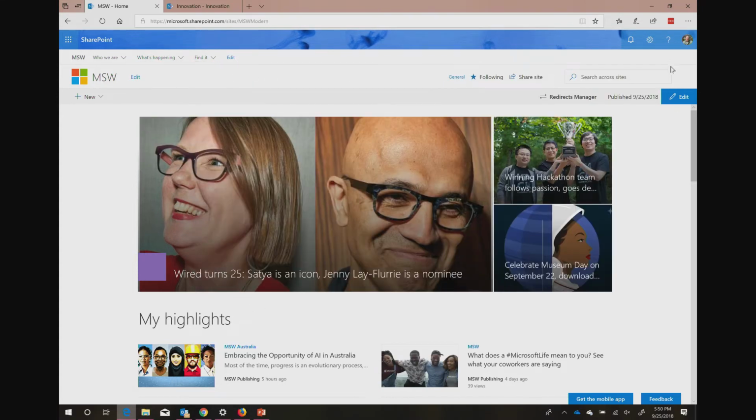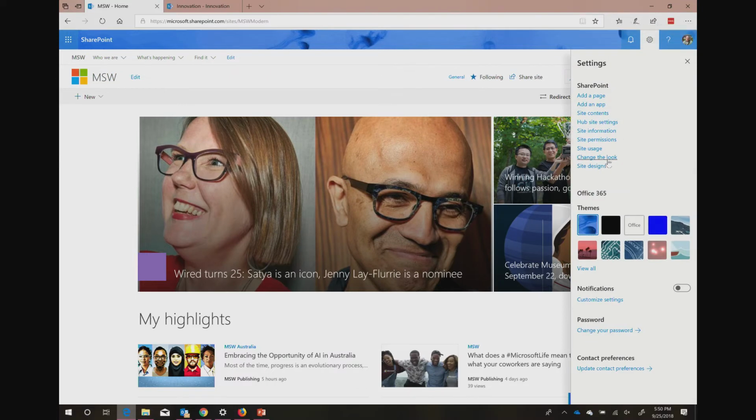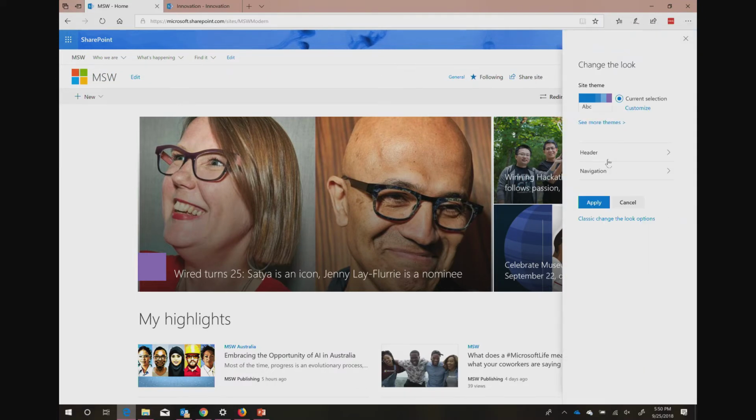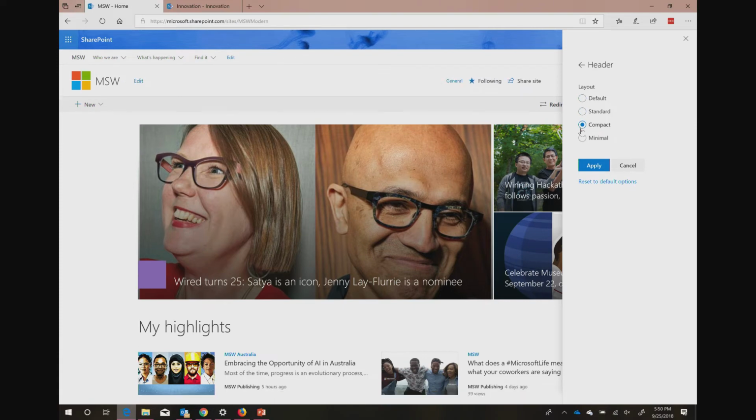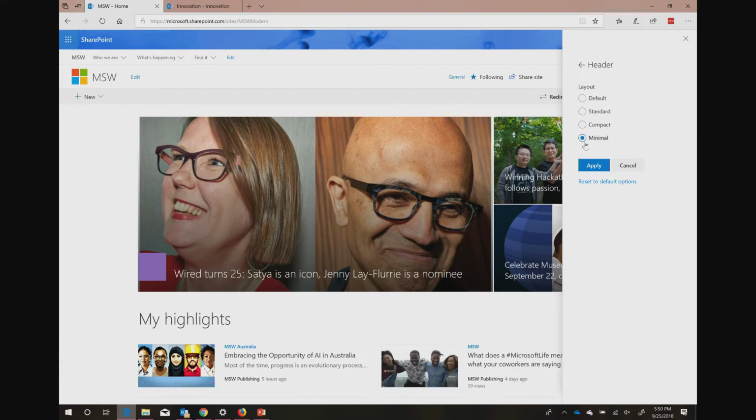The second thing that we needed in order to get to MSW was the ability to do a little bit more with branding. And this is live. We're doing this right now. You can see you can have different multiple header layouts. MSW was always complaining that we wasted too much real estate at the top. And so in combination with getting rid of the site nav at the top, we said, well, why do we need all that space? So we've gone down to the minimal, and we're using the hub site nav for this purpose.